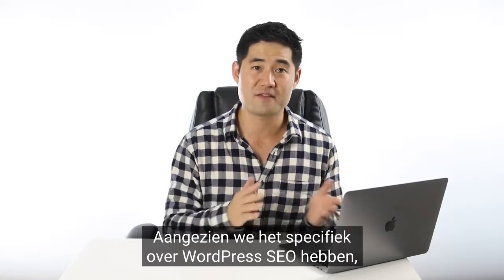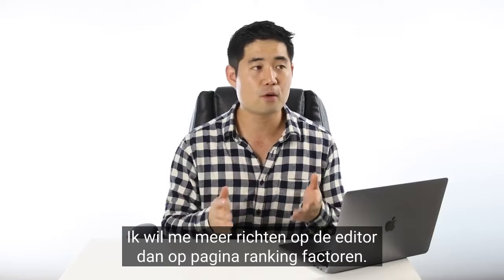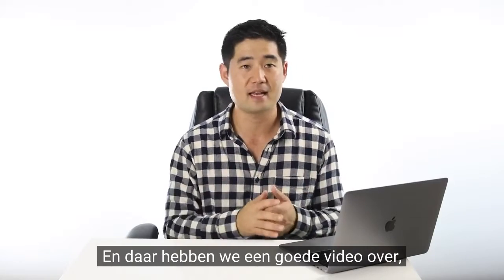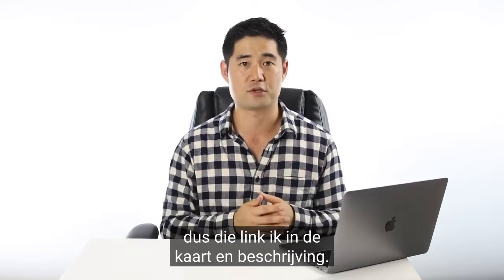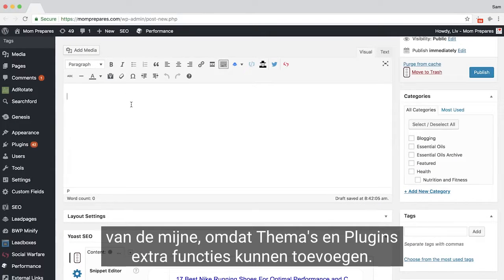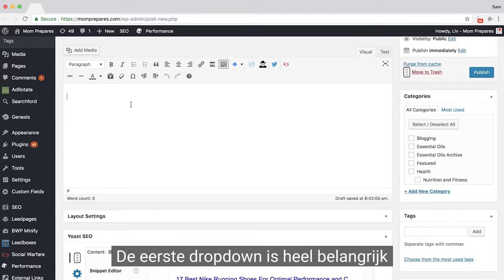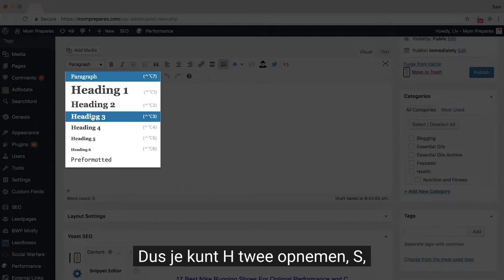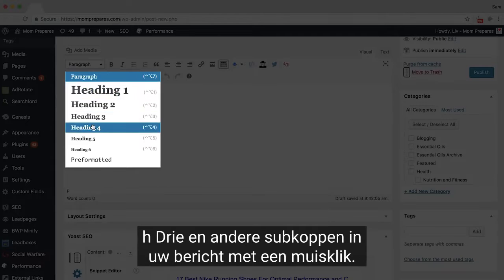Next is the body. Since we're talking specifically about WordPress SEO, I want to focus on the editor rather than on-page ranking factors. And we have a good video on that, so I'll link it up in the card and description. Now your editor will likely look different from mine since themes and plugins can add additional features. The first dropdown is very important because it includes text formatting styles, so you can include H2s, H3s, and other subheadings into your post with the click of a mouse.